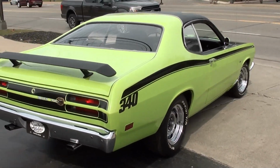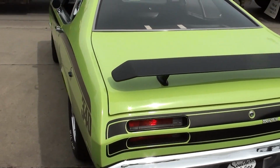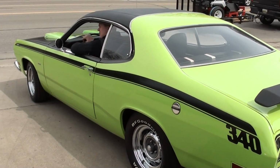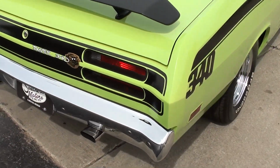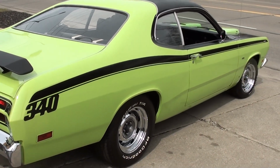I know they're going fast right now, boys. I think they've sold 14 in 7 days, so it has been extremely busy here. That's a good car.